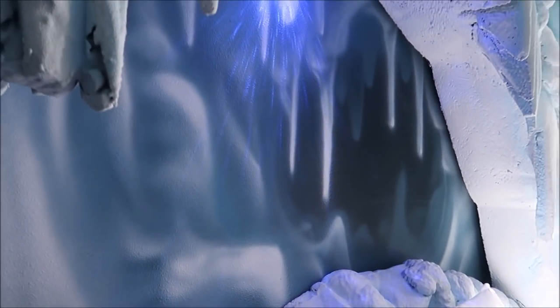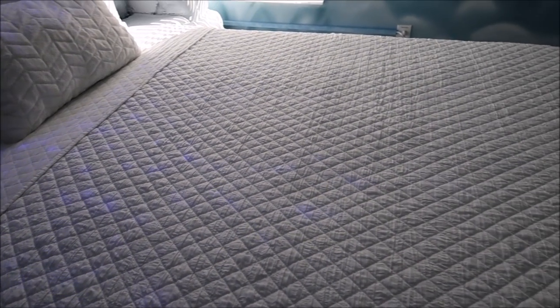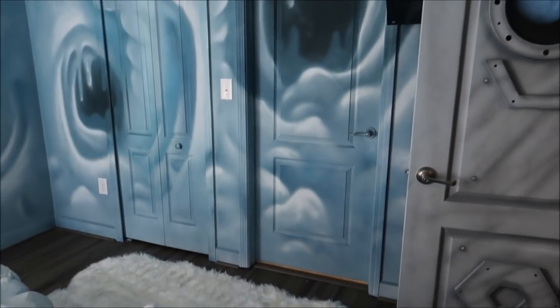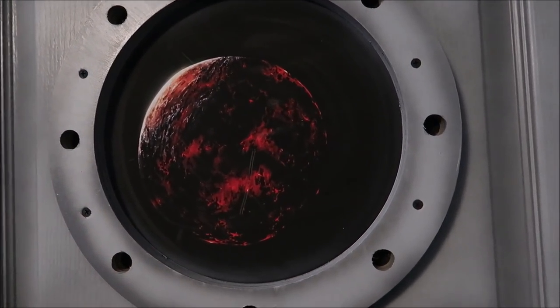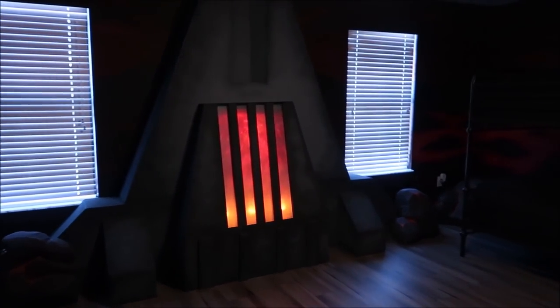Wow. And the ice cave bedroom must also share a bathroom with Endor right over there. Pretty interesting. This one is really catching my eye because it's a double door. And look on the outside, I have a feeling of what it is. Oh yeah. Look at this.